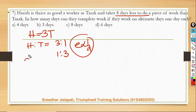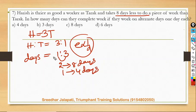Now, the ratio of the times taken by them is 1:3, and they differ by 2 parts, and the 2 parts is given as 8 days. Then each part becomes 4 days. Then as Harish occupies one part in the ratio, he takes 4 days to complete the task, and Tarak takes 12 days to complete the task.